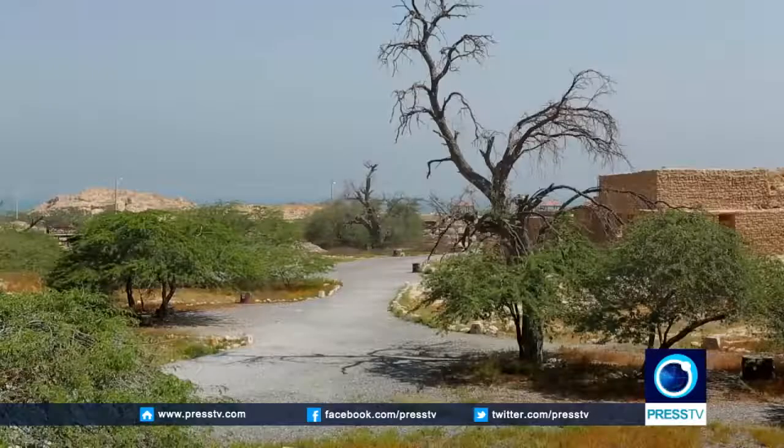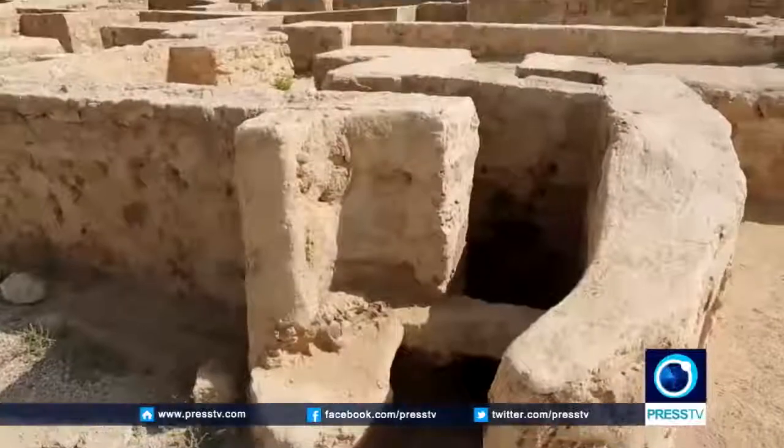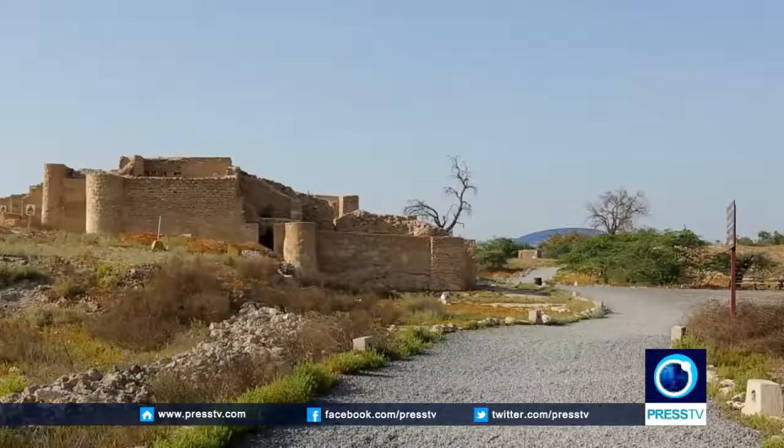The people who lived here were mostly pearl merchants, fishermen and tradesmen who bartered in drinkable water, date syrup, wood, silk and much, much more.